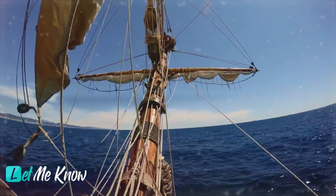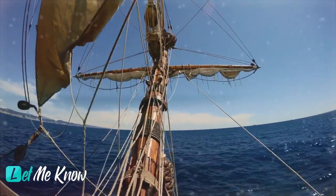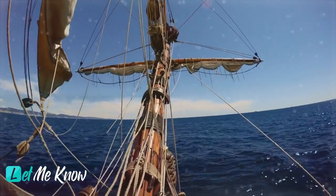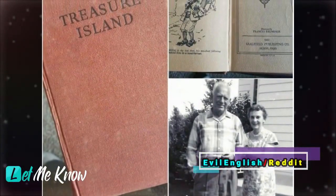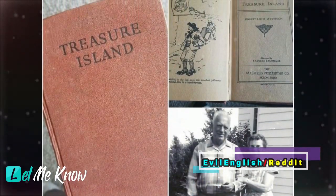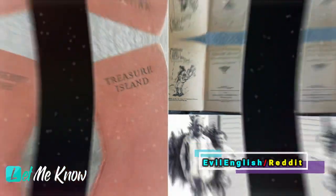In the middle of cleaning, EvilEnglish began to reminisce about his late grandparents, especially his grandpa. Back in the day, he was a sailor and was even chased by pirates at one point in time. He and his wife used to love reading Treasure Island to EvilEnglish. That book always made him associate treasure with the farmhouse, so it makes sense that EvilEnglish began to believe his grandparents had stashed away some type of treasure in the house. He just had to find it.